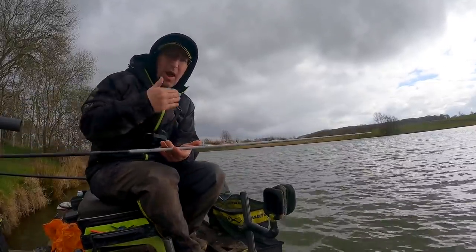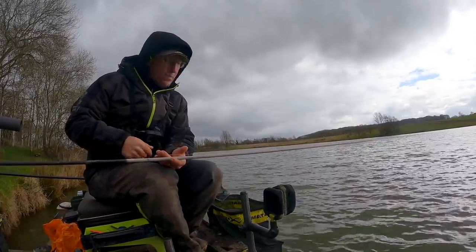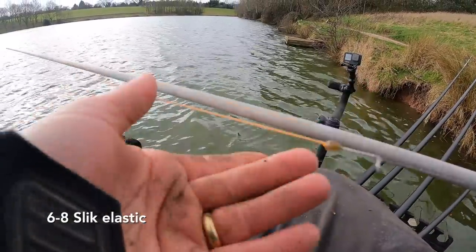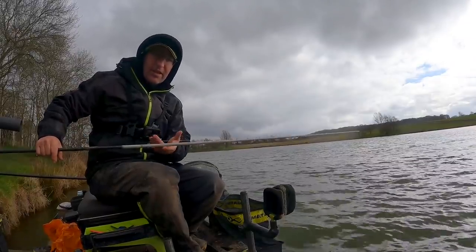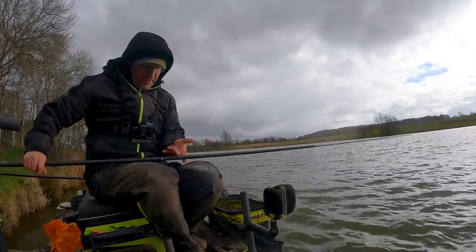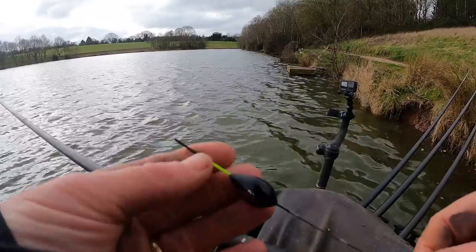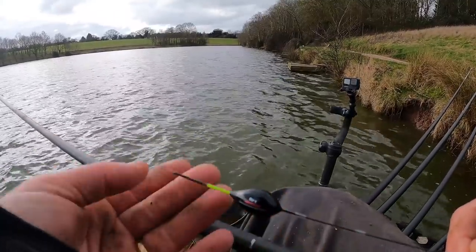It equates to a long top four, which is like a 6 metre rig. Well, it's probably half a metre less, so it's probably 5.5 metres long in total, my rig. And I've got 6 to 8 slick elastic, the orange. Absolutely perfect for this sort of depth of water and this time of year, catching silvers, anything from roach to bream. I'll deal with anything with that. And then the float is 1.5 grams. That's one of the new Preston Powers, which look all right, nice and in line. Decent, probably about 1.5 mil bristle, which is perfect in this sort of choppy water.